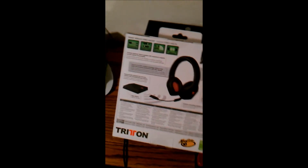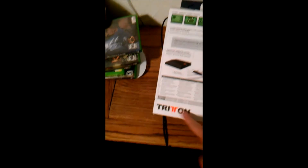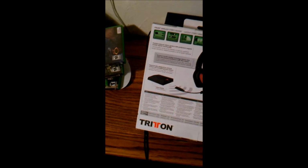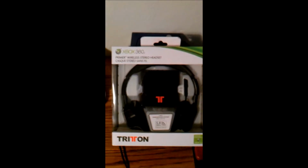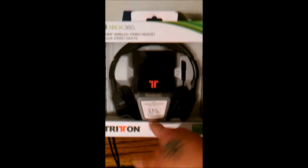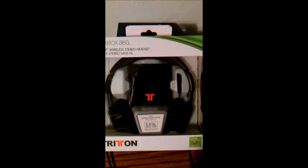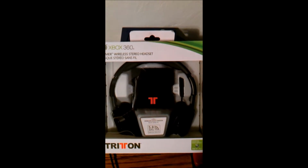So these look really nice, and they're licensed by Microsoft and Mad Catz, a dual license. So that's a step up for them, because before I don't think they were licensed with Microsoft. Another good point on these is they run on their own frequency, which is 5.8 gigahertz. You shouldn't have anything else in the house running on that. I know my router doesn't. I don't think any of my phones do. So you should be pretty safe with interference not being an issue here.